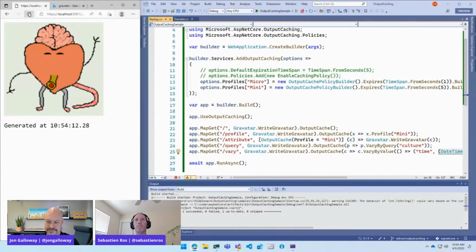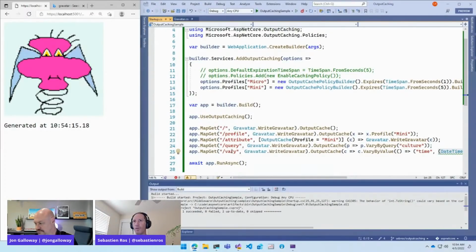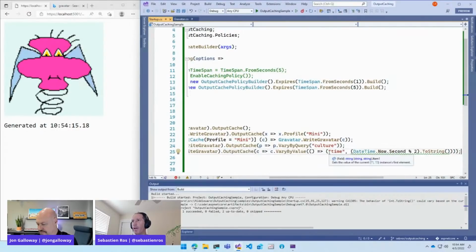It's just that 0 or 1 on top of the T. Okay, so that's how you vary by custom values. For instance, username. Like you could use the username of the currently logged user to vary the cache, and this way every user has their own cache.